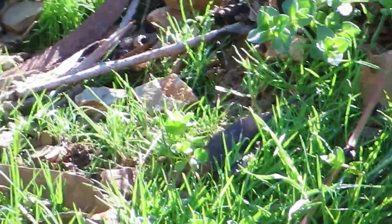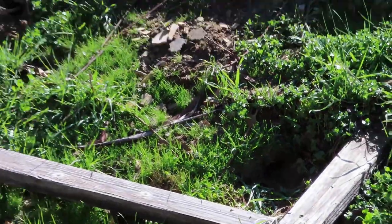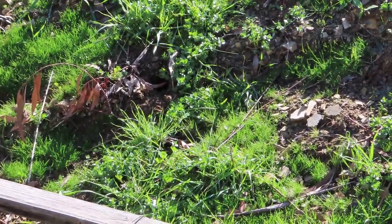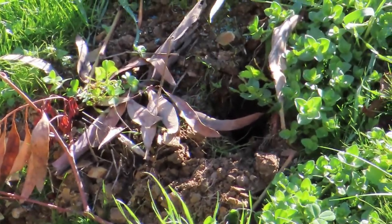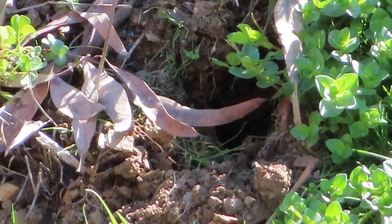Okay, and just up the hill, right about there, about maybe two feet away, three feet away, see this fresh dirt that got pulled out of the ground. Here's another den, or the same den, just different exits. Same groundhog.